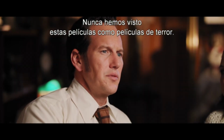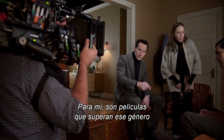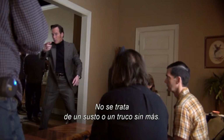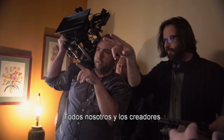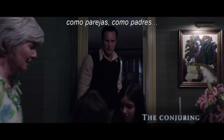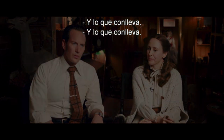We've never looked at these movies like horror movies. Movies that to me transcend the horror movie. That's what we're going for. It ain't about some quick scare or a gimmick. All of us and the creators want to keep pushing and exploring their relationship as parents, as a couple. And the toll that it takes.